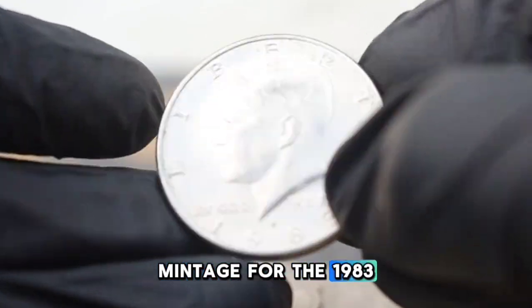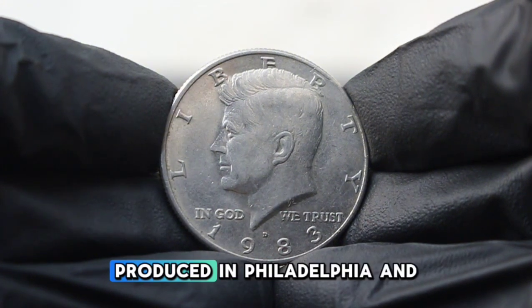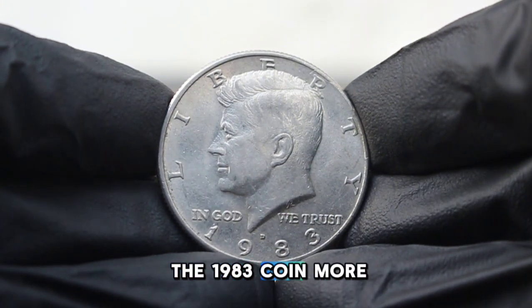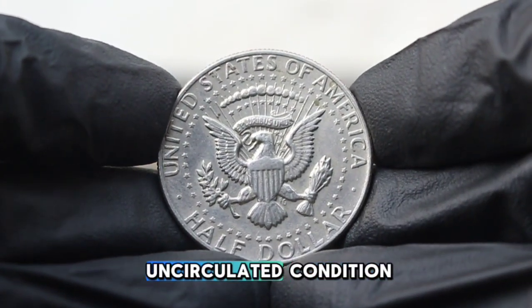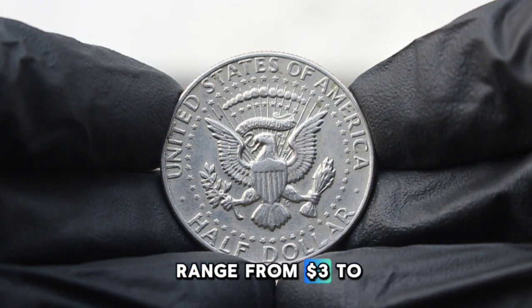Mintage for the 1983 Kennedy half dollar was relatively low compared to other years, with just over 30 million coins produced in Philadelphia and 27 million in Denver. This lower mintage makes the 1983 coin more desirable among collectors, especially in uncirculated condition. Circulated coins are typically worth face value, while uncirculated examples can range from $3 to $8.